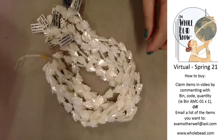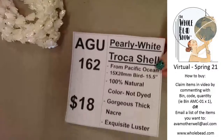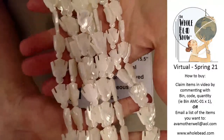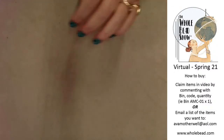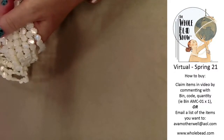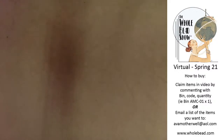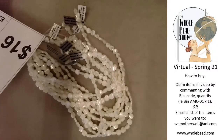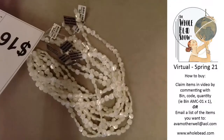These are little birds in flight. This one is AGU 162, $18. They're 15 by 20 millimeter. Okay, these are little fish. They're 9 millimeter. The strands are 15.5 inches long. This one is AGU 156, and it's $16 for the strand.